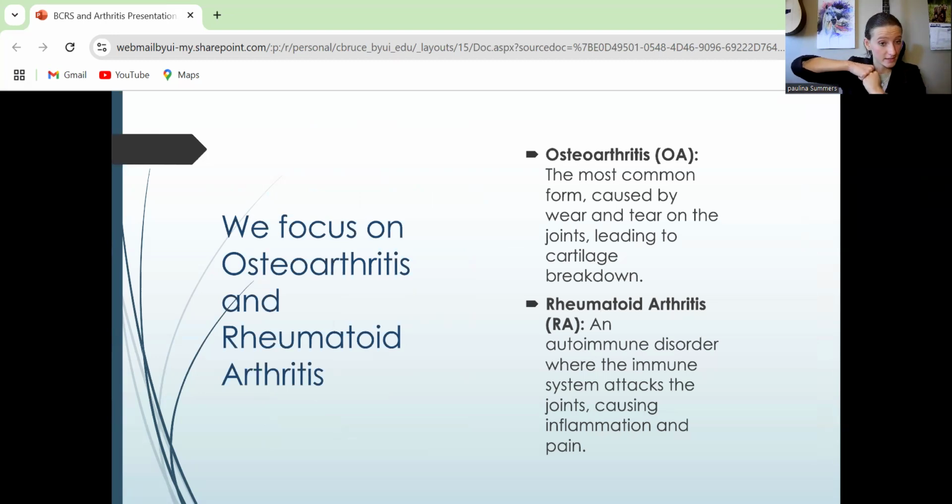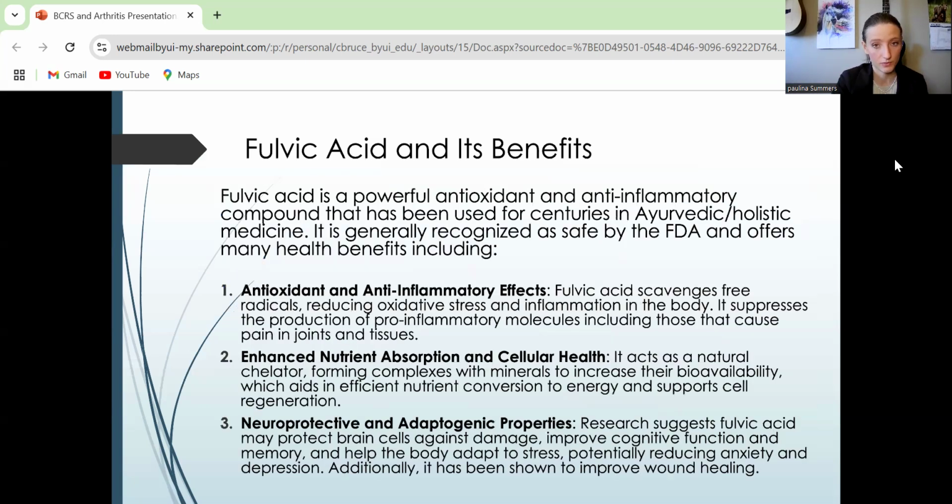When we tear these, we start to break down that cartilage, which causes the pain that you may experience. With rheumatoid arthritis, on the other hand, this is a little bit different because it's an autoimmune disorder. Basically, our immune system is attacking our joints, and that's what causes the inflammation and the pain. So, what is fulvic acid? And this is what we're going to be focusing on a little bit more.